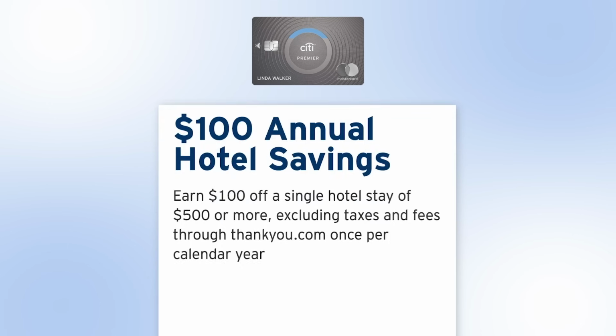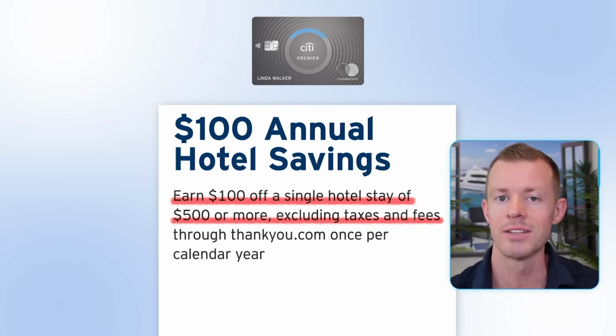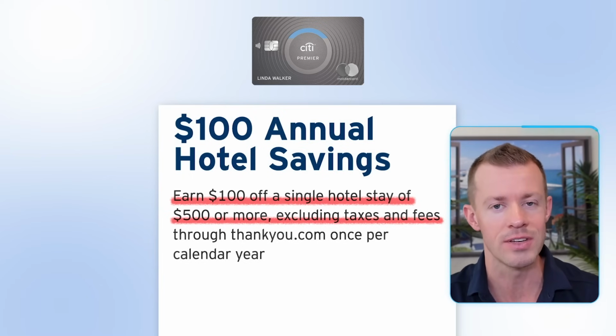The Citi Premier card also has a pretty cool $100 annual savings for hotel purchases, but looking at the terms, it must be off a single hotel stay of $500 or more and does not count taxes or fees. It also must be booked directly through Citi's channel, because Citi, with their back-end travel provider, probably gets a much greater commission off the deal than otherwise. Having that $500 minimum does away with all the maximization strategies of trying to do, for example, 2 $50 stays or 1 $100 night just to get the credit and nothing more.